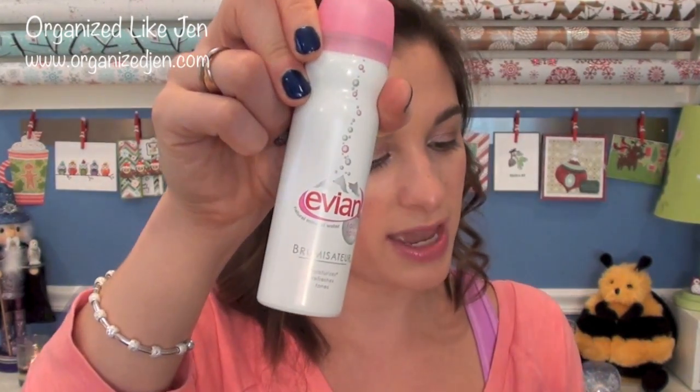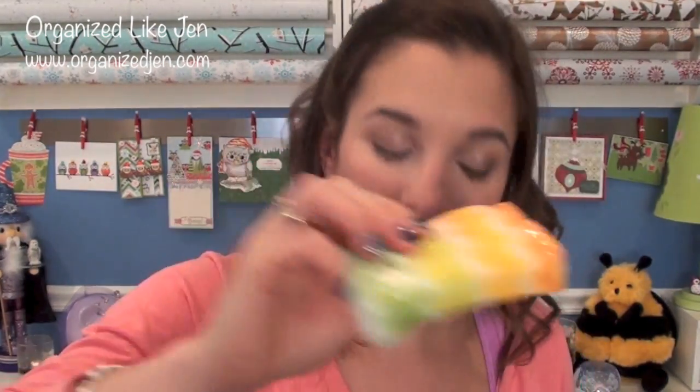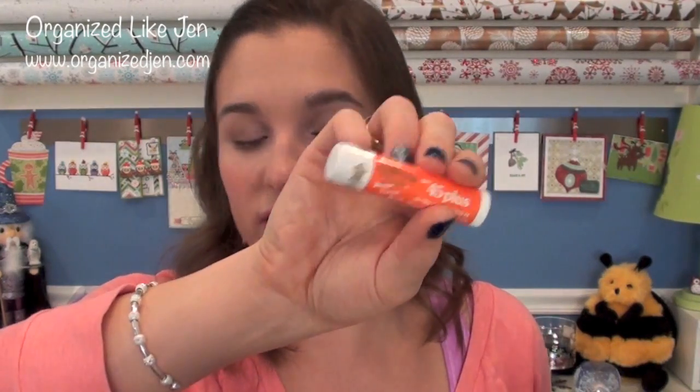And in it, I have an Evian facial spray, my Healthy Sexy Hair leave-in conditioner. This is great for after swimming, and chlorine. A Bass hairbrush. I usually have a big comb in here, but I must have taken it out for some reason. I have Neutrogena Ultra Sheer Body Mist Sunblock and Dry Touch Sunblock, face, body. I have a thing of Kleenex and a high SPF, SPF 45 Hawaiian Tropic lip balm. So those are just specifically for that kind of situation, because some vacations we go on, we need that sort of thing.